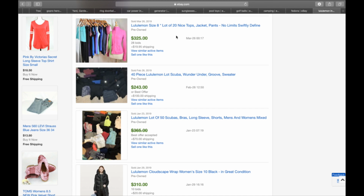Here's a Lululemon size 8. Lot of 20 tops, jackets, and pants. They sold for $325 plus they got $20 in shipping. So the total for that purchase was $344.95, and they sold 20 of them. That's an average price of $17.25. So in a lot, they're getting $17 to $20. They probably could have sold that off individually for more, but they just wanted to get rid of it all.